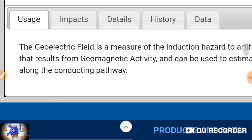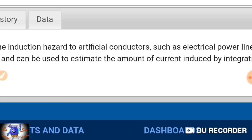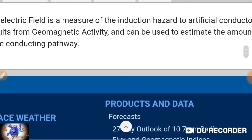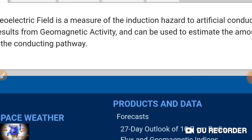The geoelectric field is a measure of the induction hazard to artificial conductors. Okay? In other words, it's not a natural conductor. It's something that's man-made, like transformers, electrical power grids, all the wiring systems, all that stuff, right? This is showing you, actually it says such as electrical power lines and all that, okay? The result from geomagnetic activity, which is exactly what we just got, the storm level, right?